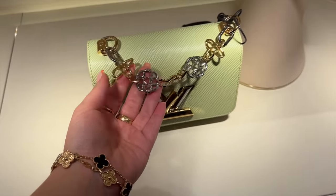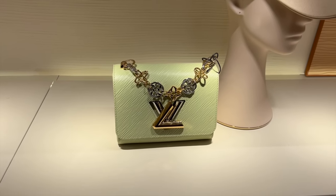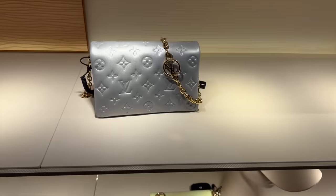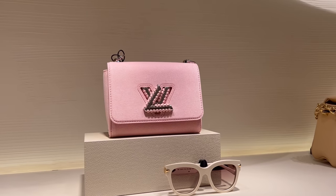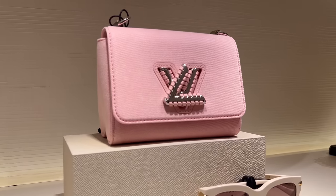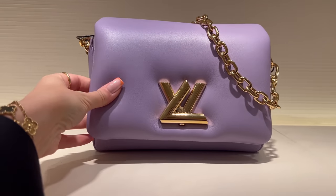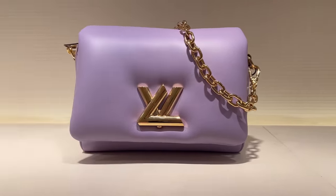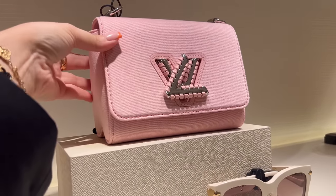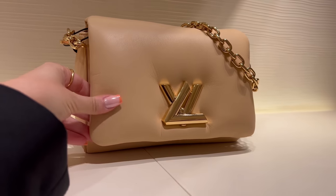This one is so cute, guys. Look at the chain with the flower detail, and the color is very sweet as well. It's like a pistachio baby green. We have a denim baby pink. And then this is a new style, the puffy, pillowy, what was it called? Twist lock? Lock me? I forgot the name of the bag. It's the same as this one. Oh, it comes in beige as well. Actually, the beige is really nice with the gold hardware.